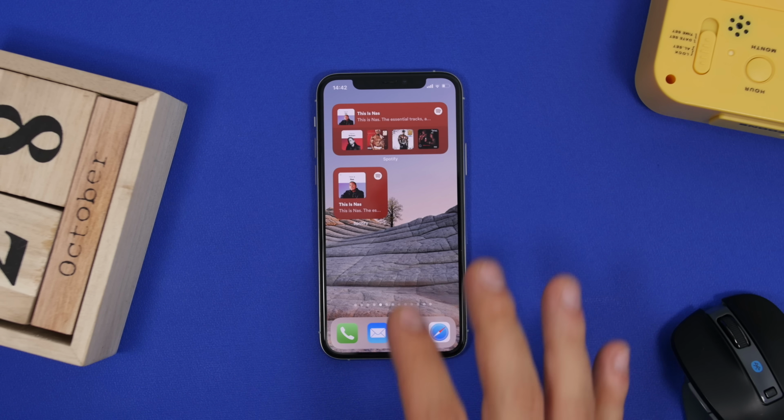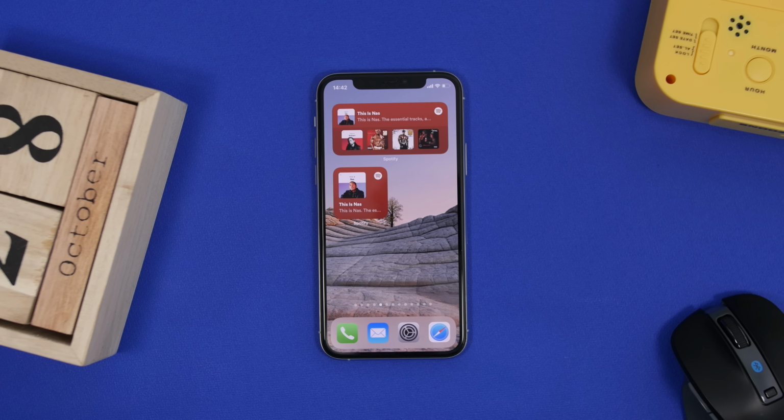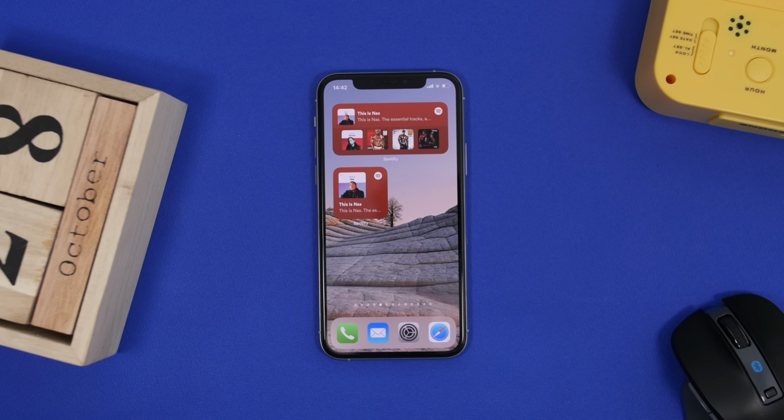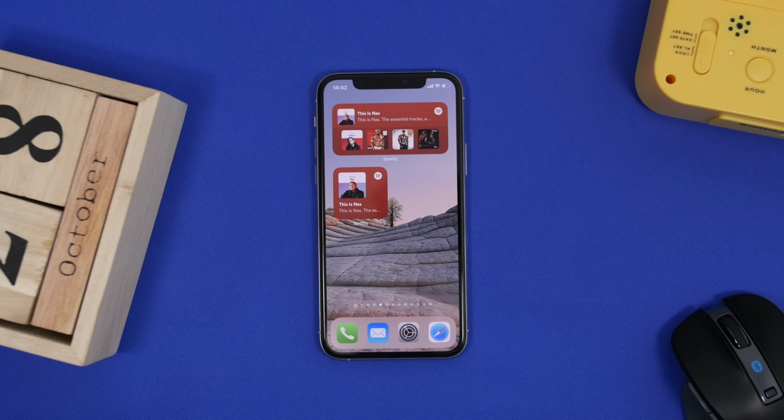On the small one you will see the now playing song, the album art right there, and of course the title of the song. On the medium one, you will see the same at the top right there, but underneath that you will see your most recently played songs. You can see the album arts right there. Now this will probably remind you of the music widgets that Apple offers. It's kind of the same, basically they look very similar, but this is from Spotify, the official iOS 14 home screen widgets from the Spotify app.